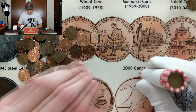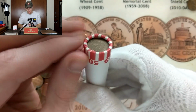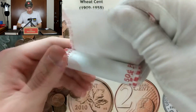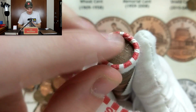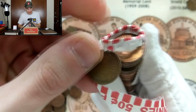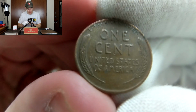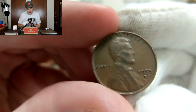Let's go ahead and jump into the next wheat penny reverse ender here, just because it looks like that roll is all done. I didn't see any more wheat pennies in that, so I'll just kind of roll this one out. Here we go. This is the ender right here. Let's flip this piece back right here and take a look at what we have. So there's another reverse ender. We're gonna flip that one in 3, 2, 1.